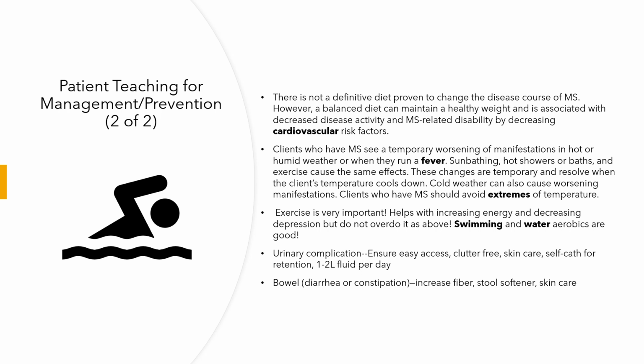Exercise is very important. It helps with increasing energy and decreasing depression, but they may not want to do it as it can cause issues. Swimming and water aerobics are good. For urinary complications, they need to ensure easy access, a clutter-free environment, skin care, and self-catheterization for retention, and be sure they're drinking 1 to 2 liters of fluids per day to prevent any urinary complications. For bowel complications, such as diarrhea or constipation, they should increase their fiber, use a stool softener, and make sure they're maintaining skin care. And that concludes this lecture.